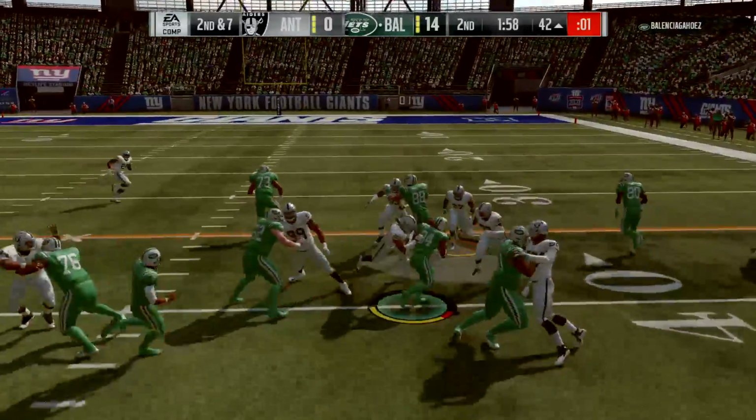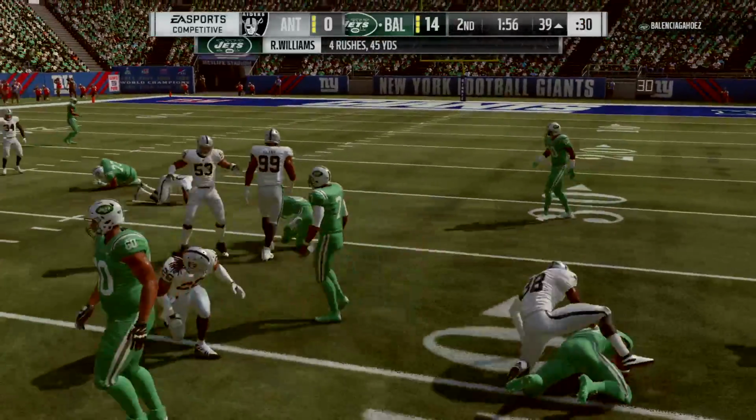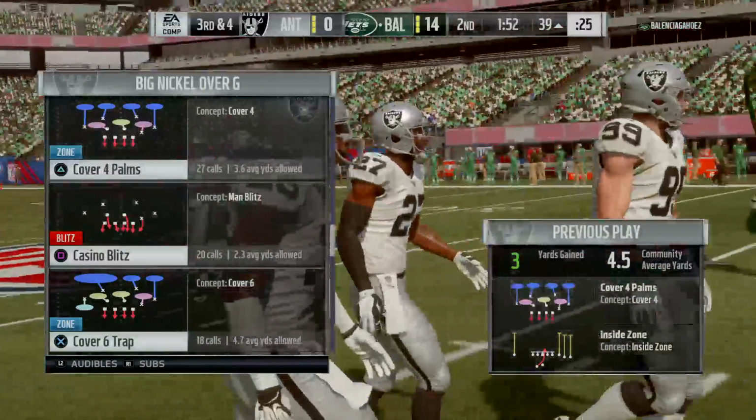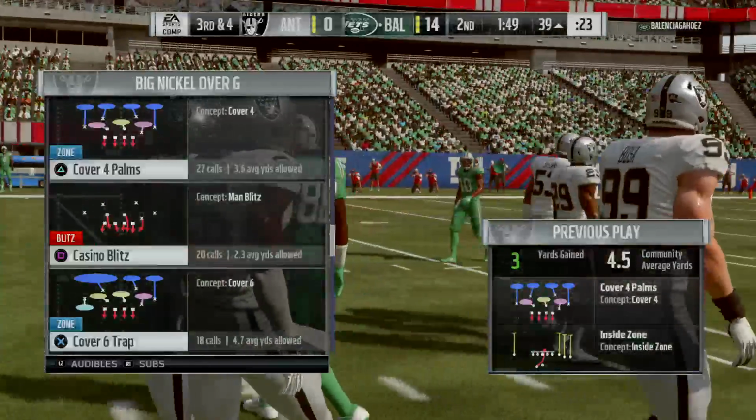On 2nd down, Williams. And he'll take it inside the 40 to the 39-yard line. 3 yards on the pickup. That's going to set up an interesting 3rd and about 4 to go.